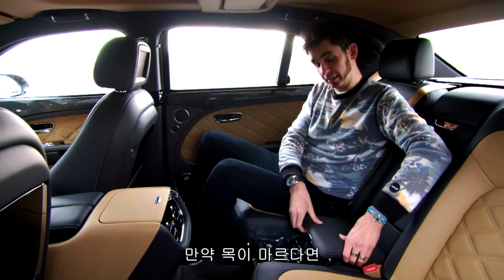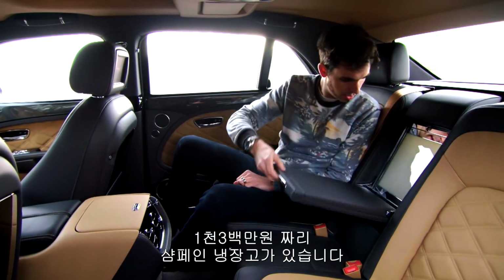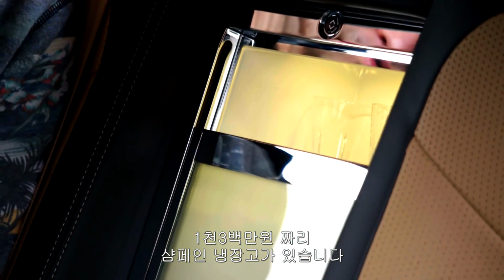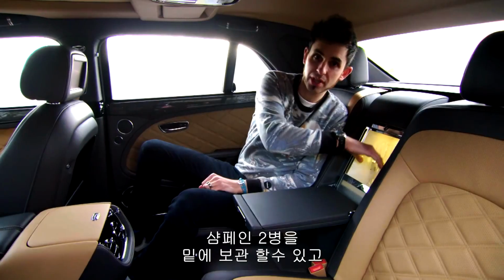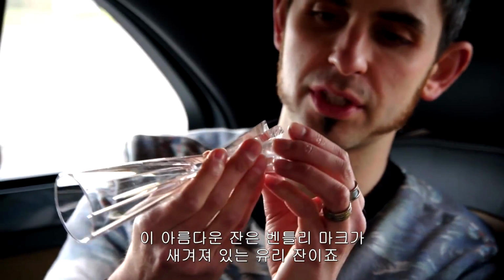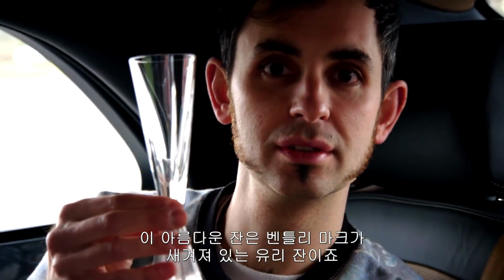You might be thirsty. I can help you. Because back here is your £8,200 champagne cooler enclosure. Now there's room for 2 champagne bottles down here. These beautiful glasses to drink in which. These are bespoke Bentley cut glass flutes. Of course they are.